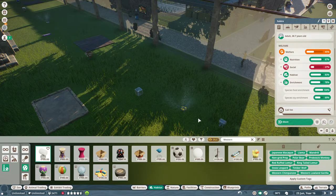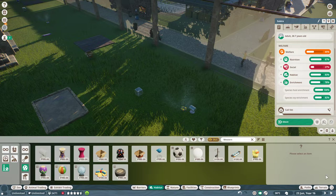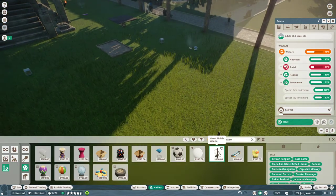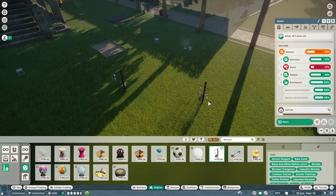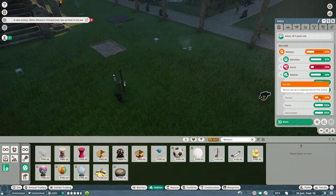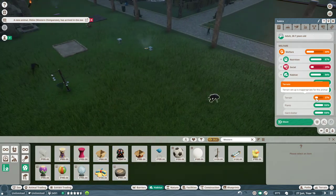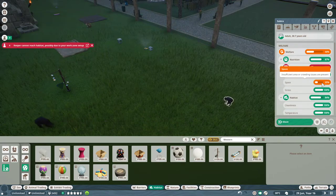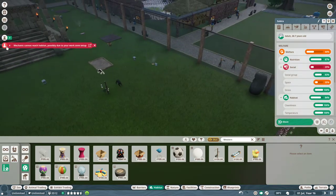And a block of ice. Okay. Almost. These guys must like to play. There we go. And they need some... Inappropriate for this animal. Insufficient area or crowding issues are present, really?